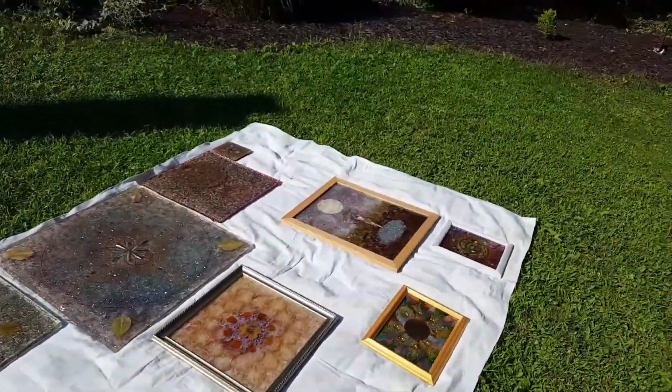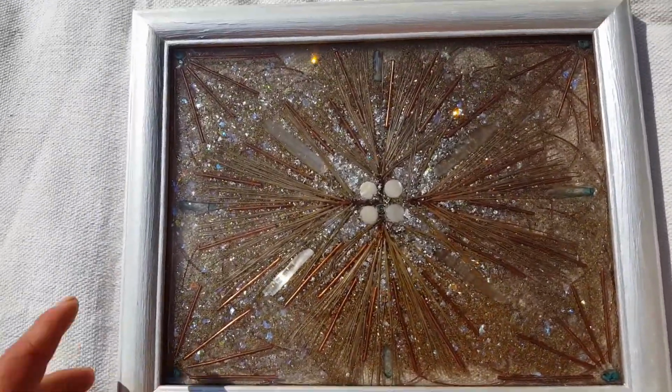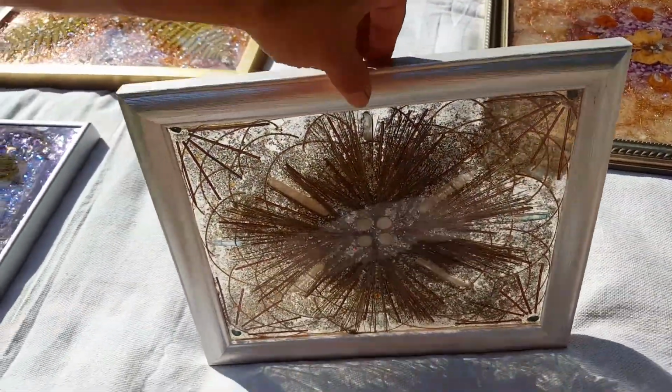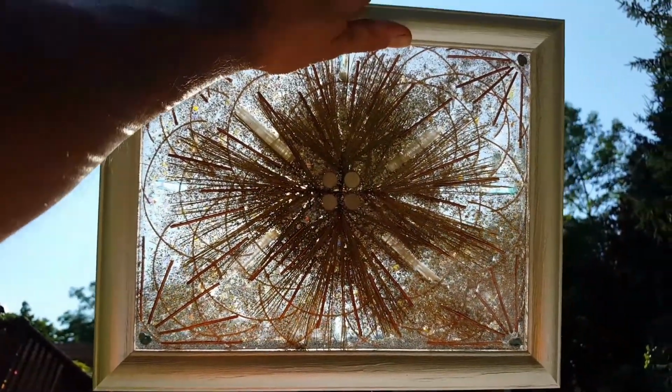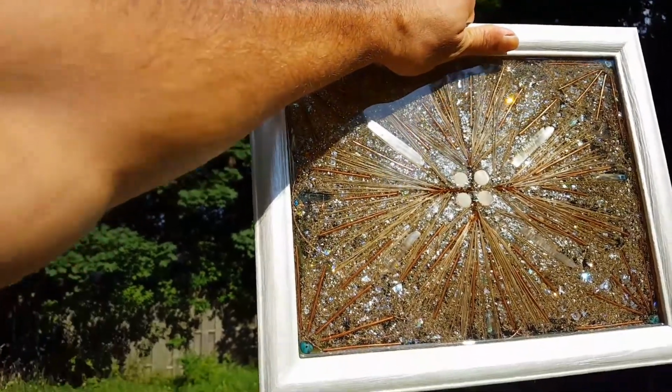So I almost forgot. The majority of these are translucent. Take this one for instance. Here it is, this is how it looks. So that white in the background is actually this that you're seeing. If I pick it up, you can tell that it is see-through. So if it's backlit, for instance, all of these pieces pretty much have two sides. This is how it looks if it's backlit, and this is how it looks if it's lit from the front.